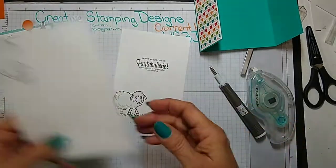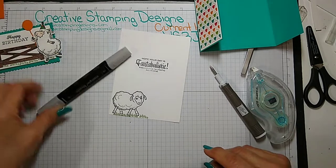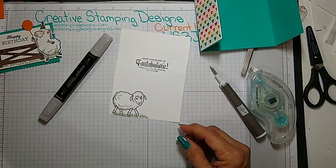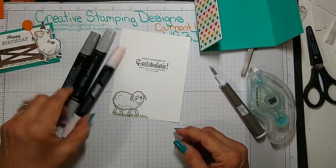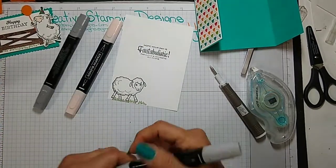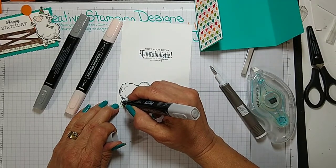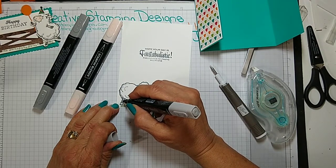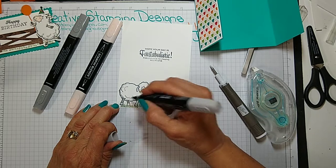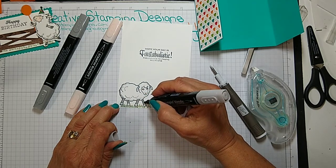Color this one first. That one can sit and dry for a minute. And I just used my light and dark smoky slate and my petal pink. But what I did, let me just color these in first.